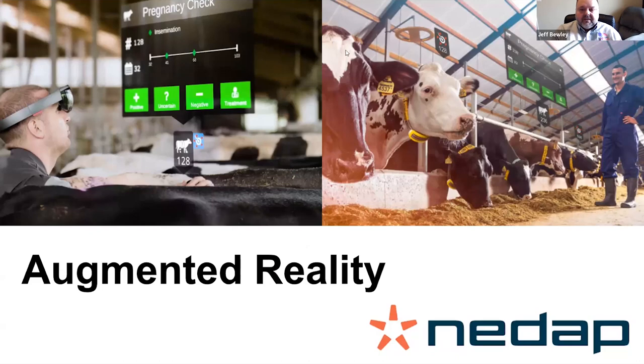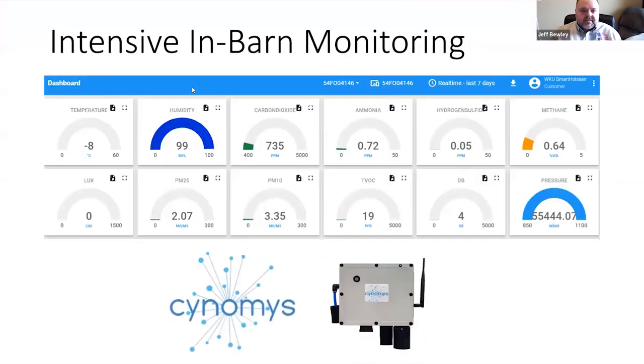There are systems now for augmented reality. The augmented reality system here is basically setting up where you can put these goggles on and you can see in the air, if you will, your cow cards or your information about individual animals without having to hold a tablet or a smartphone, so that you can see this information in real time.